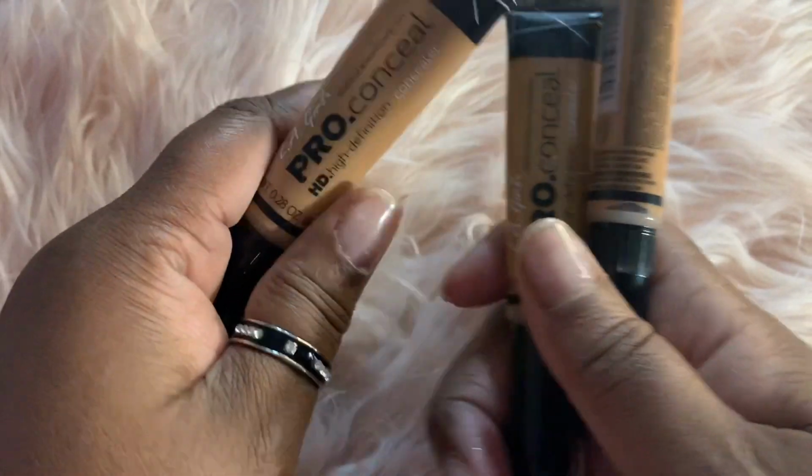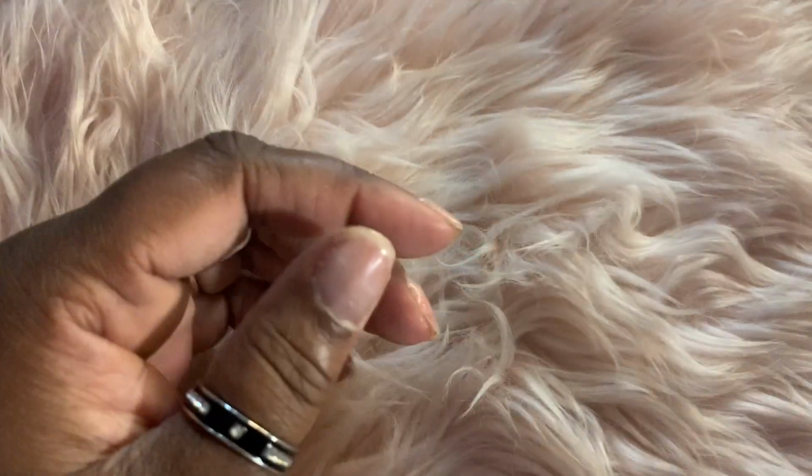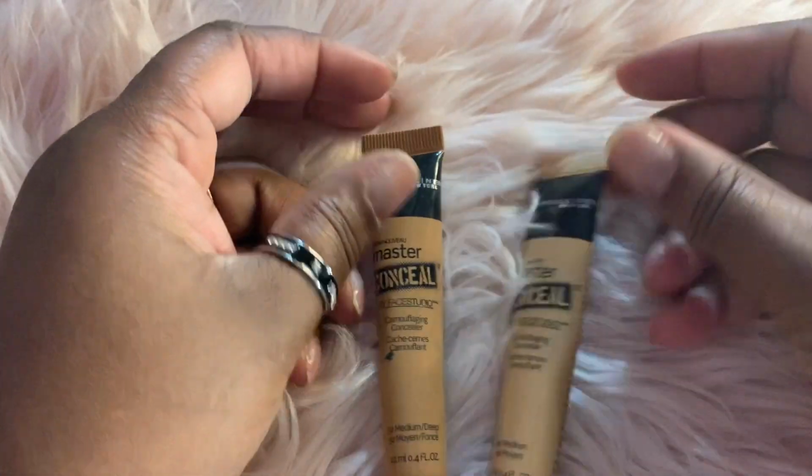But I do love the tried and true LA Girl, and I can honestly say it's probably going to remain in my makeup collection. All right.